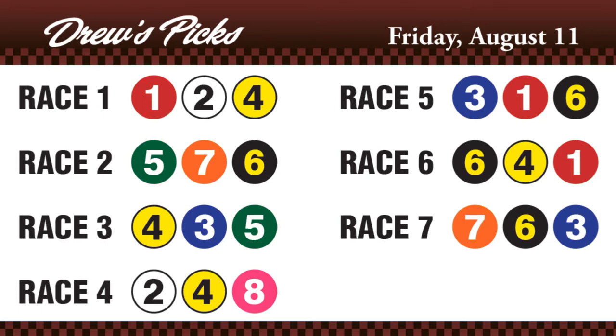Race number 3, the 4, Holy Force off the claim. I'm going to go 4, 3, and 5. Race number 4, the 4, Texas Alley Cat, looks like the one to beat for Glenn Todd, 4, 2, and 8. Race number 5, I went to the 3, Catch Me on the class drop, but I do like the 8, Brother Rod. I went 3, 8, and 4.